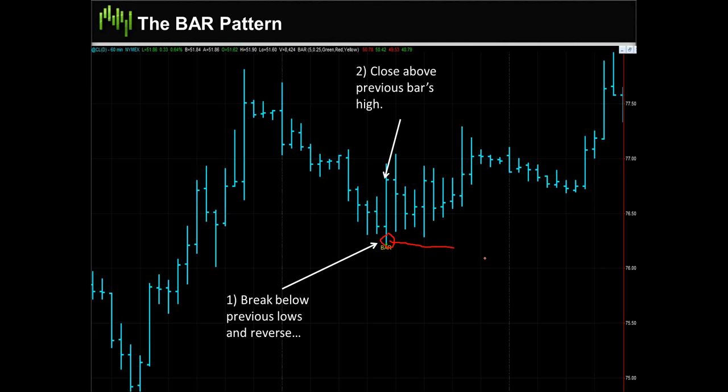So that's very important to know that that's step number one. So right here, we want to break below previous lows, and then we want to reverse. So very important that we see that happen. Clear out the sell stops, and then we reverse higher. Now, the definition of what we want to see here in a perfect world is we now want to see the close of this price bar up here above the previous day's high, which is right here, this dashed line. So we have a total reversal.